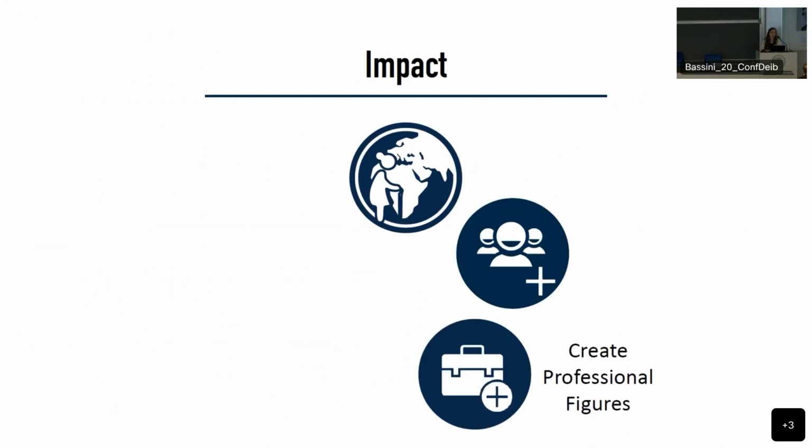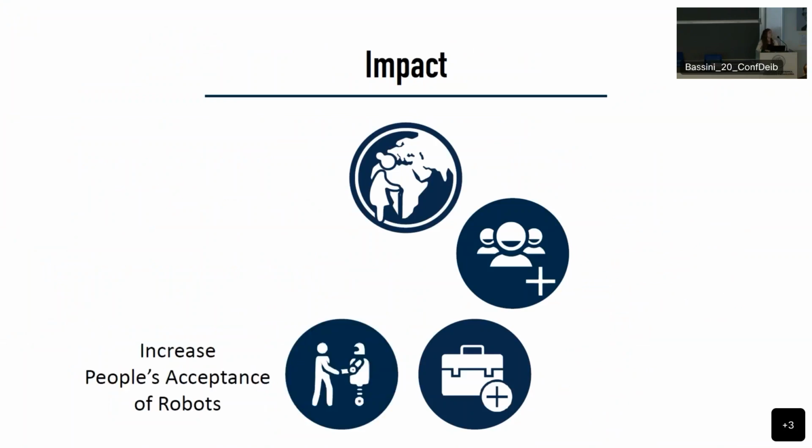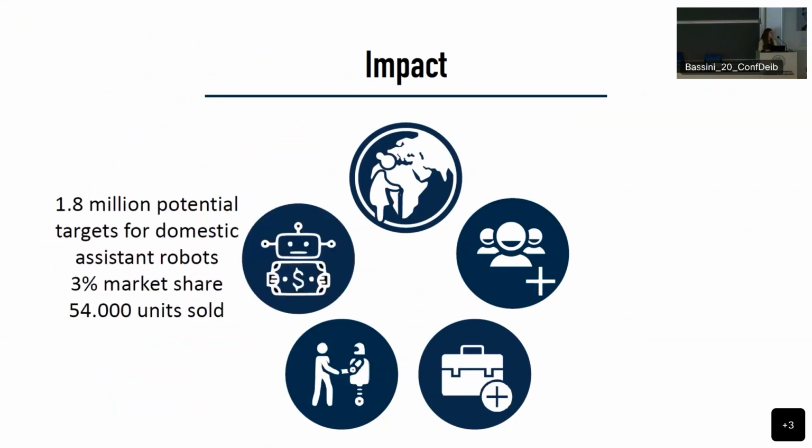Ultimately, in the long run, it is envisaged that there will be professional figures in charge of developing and maintaining these robotic tasks in service facilities, so this can shape the job market of the future. Then clearly, since we are embedding human-oriented factors into the software development process, this can help improve people's acceptance of robots, increasing the trust between the human and the robot. And last but not least, the service robotics sector is currently estimated to be worth $24 billion, so even with 1.8 million potential targets for domestic assistant robots, we're looking at several tens of thousands of units sold. So this can create many economic opportunities.